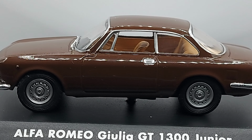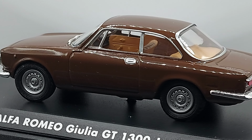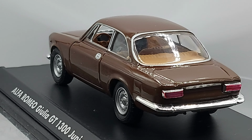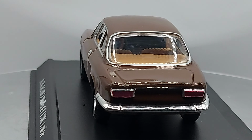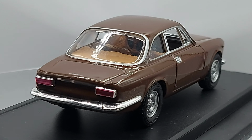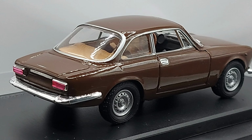Now these cars, especially being very famous classics from the 60s, a lot of people really like them. But they're not cheap, like I said before. That's another problem with these cars.